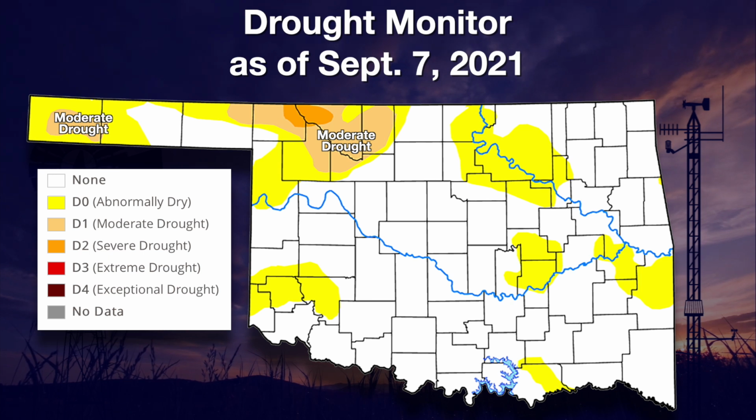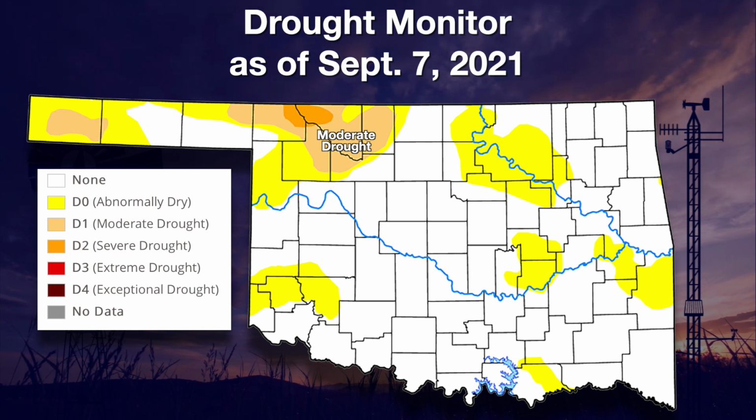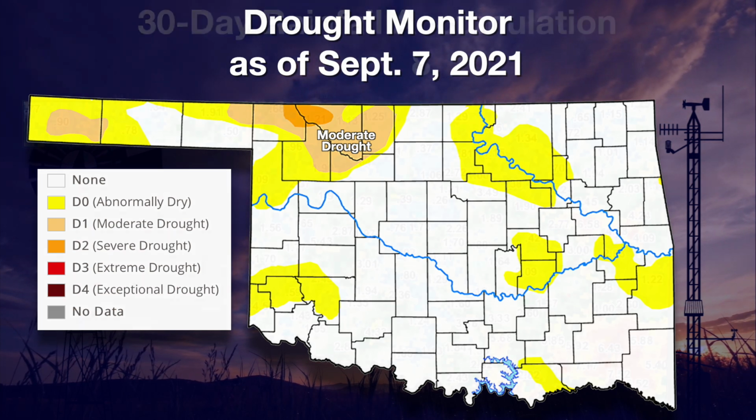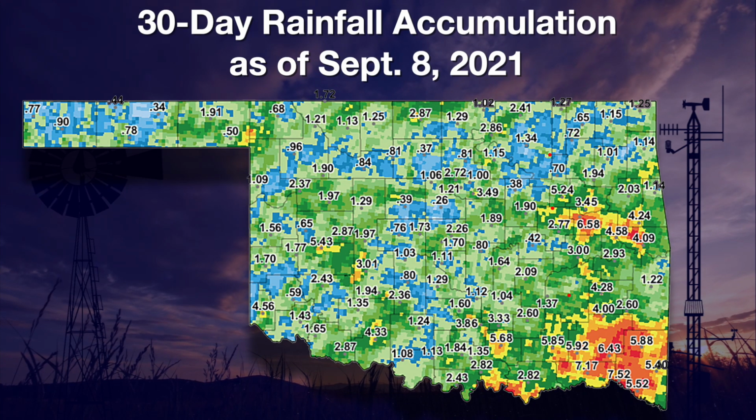These areas of abnormally dry conditions signify areas that could be going into drought conditions if they don't see significant rainfall in the next couple of weeks. So just something to keep in mind. Not a lot more drought, but a lot more areas in danger of going into drought. The culprit is this flash drought situation we're seeing over the last 30 to 60 days.